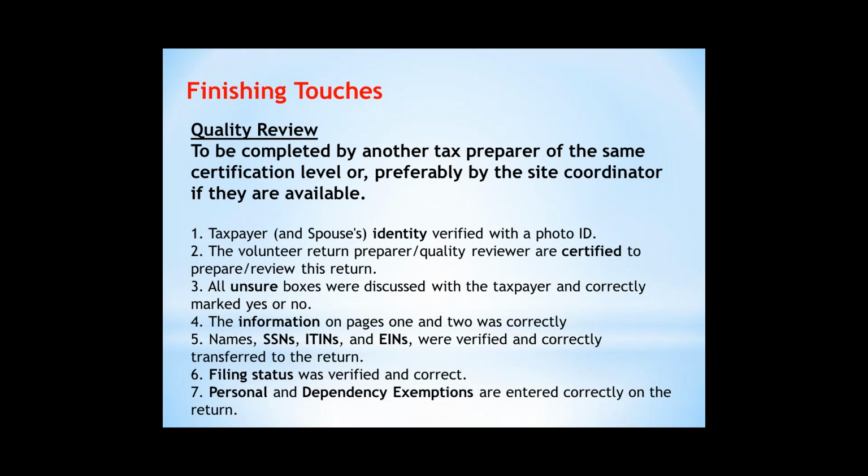Some of the things you want to keep in mind when you're finishing the return is that the quality review needs to be completed. So you're all done with your tax return. You've reviewed it, you've gone through it one time, and then you have your site coordinator come over and complete the quality review. The site coordinator may go through some questions with the client, and then confirms information to make sure that the taxpayer understands as well. Through this quality review process, the taxpayer's identity is verified.